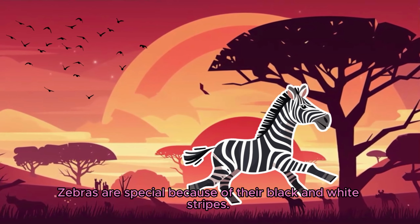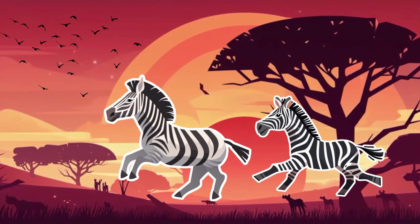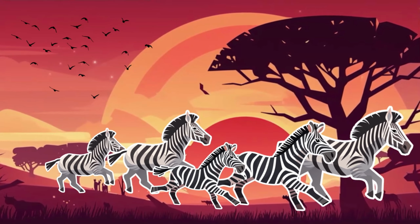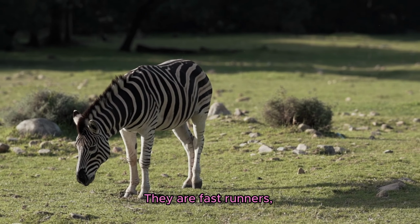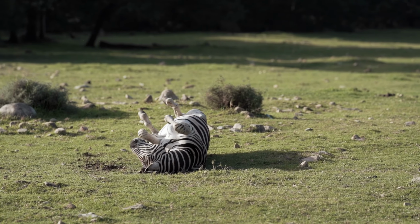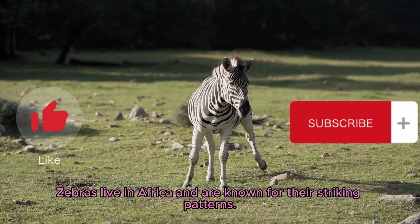Zebras are special because of their black and white stripes. These stripes help them hide in the grasslands and confuse their enemies. They are fast runners, and their stripes make them look cool. Zebras live in Africa and are known for their striking patterns.